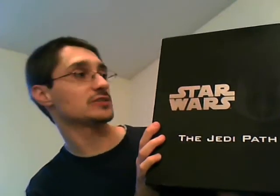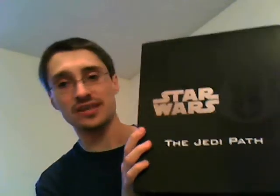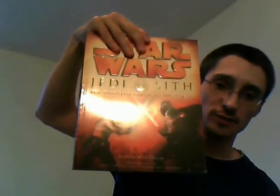The question now is, should you purchase it given its price tag? This is how the Jedi Path comes. It's sort of a prestige item you can tell just by looking at it. It is meant for Star Wars memorabilia collectors or EU collectors, not necessarily the casual reader. It is not like Jedi vs. Sith, where you just pick it up in a bookstore, take it with you wherever, flip through it, read the thing. It's not that type of book.